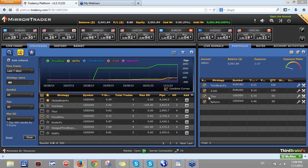The other 2 strategies I added to our portfolio were the strategies with best performance during the last 7 days. I will repeat, this was last Friday. So the short-term strategies I selected, actually with good performance in the last 3 to 6 months, were Thor with lot size 5 and currency couple USD Swedish krona, and Sphinx with USD Danish krona, again with lot size 5. The exposure was 1 to 17, and it's still 1 to 17, which is very good.